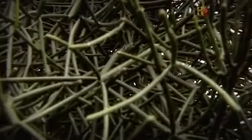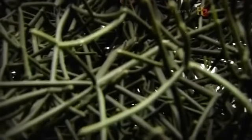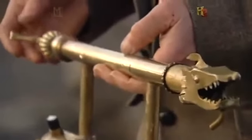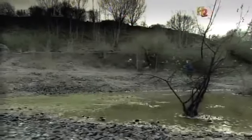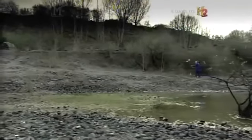Now Richard Windley is looking into how this horrible agent was delivered to the horses. We think that one of the methods they may have used was a device which was probably commonly known, a kind of siphon pump. Richard wants to investigate whether the siphon can direct the poison at the horse and, most importantly, away from himself.